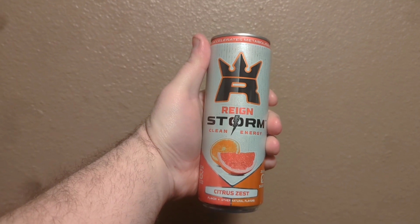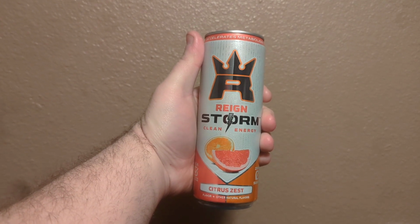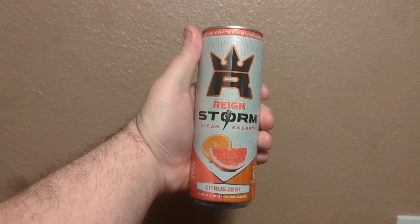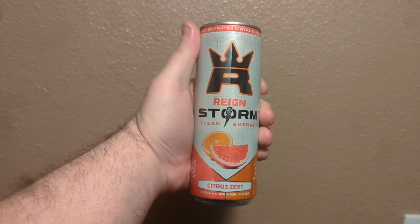But yeah, that's pretty much the entire can anyway. Now I'm going to show off the can up closer real quick, so hold on a minute. The new Citrus Zest Rainstorm Energy Drink can is similar to the Peach Nectarine and also the Valencia Orange one, so you've got to make sure you're getting the right one.